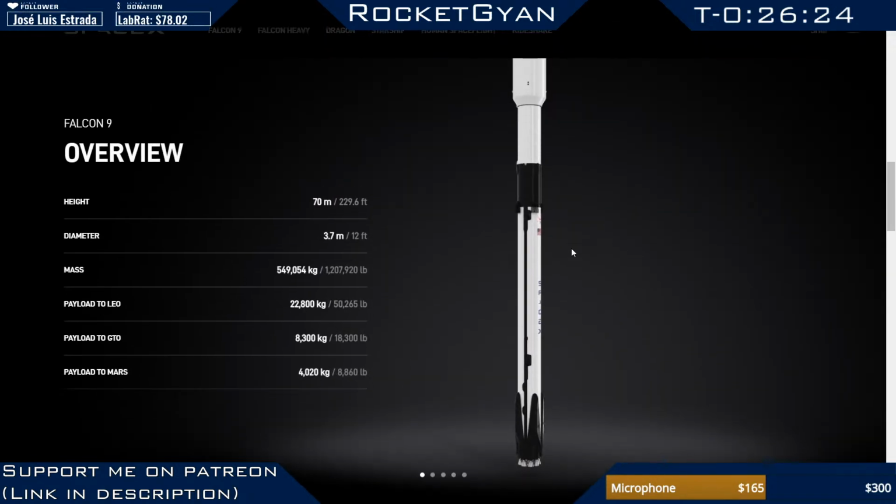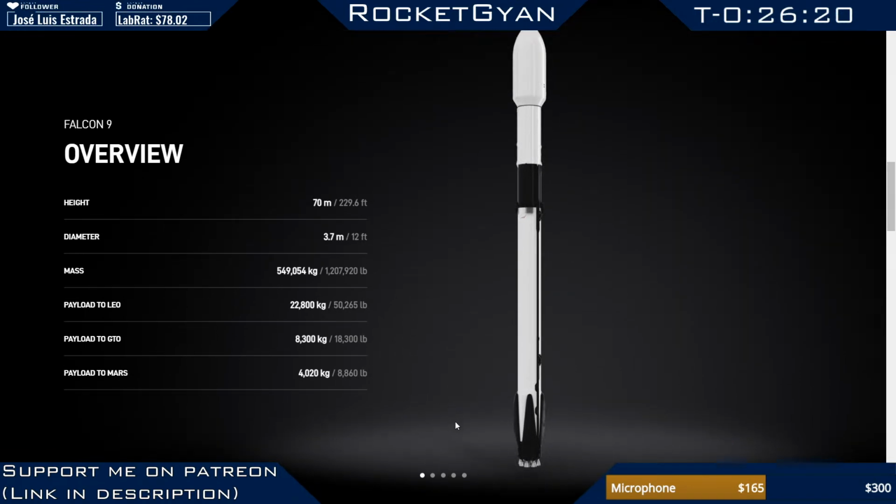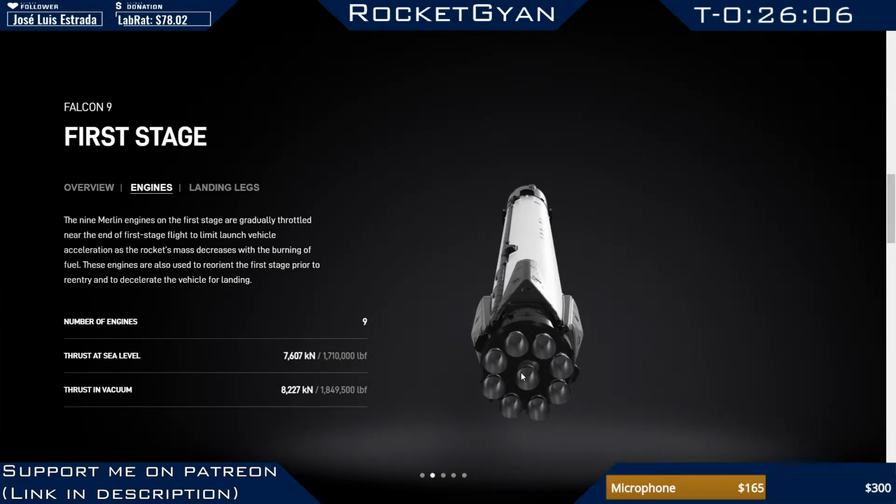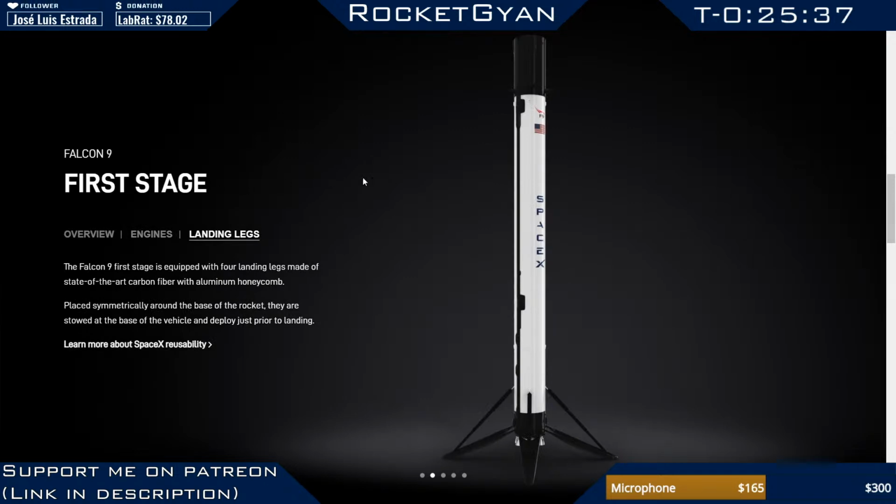So talking about Falcon 9, it's a two-stage rocket, and the payload capacity is 22.8 tons in fully expendable configuration. Here we have the first stage, and this first stage houses 9 Merlin 1D engines. These are the most advanced engines that SpaceX has after the Raptor engine, obviously. Raptor is the king of rocket engines. It produces 7,607 kilonewtons of thrust. The first stage burns RP-1 and LOX as its fuel, on a gas generator power cycle. I'll tell you about that in a bit. These are the landing legs for landing on the drone ship.